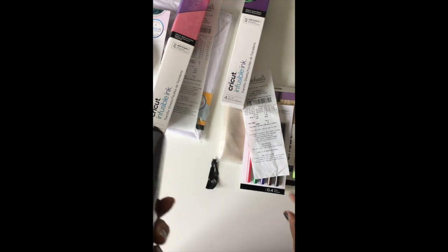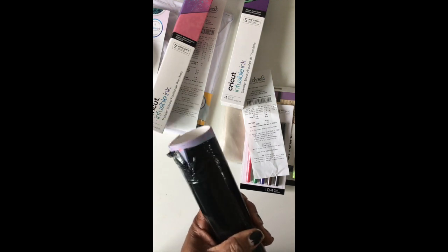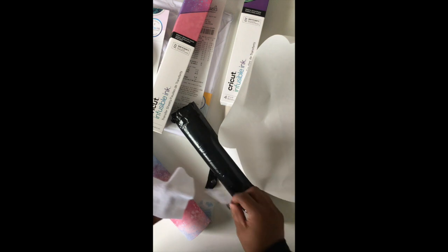I want to be sure that I don't rip this, because I'm pretty sure I need to store it back in this black paper or black plastic. So here's the sheet. What was this? Oh, this is the pressing sheet. So when you're pressing it, that's for the heat. Not sure what this other one is, but we're going to find out.